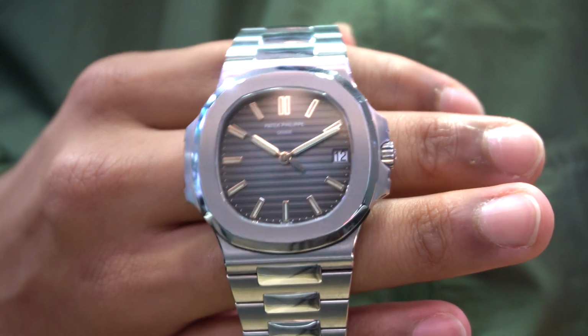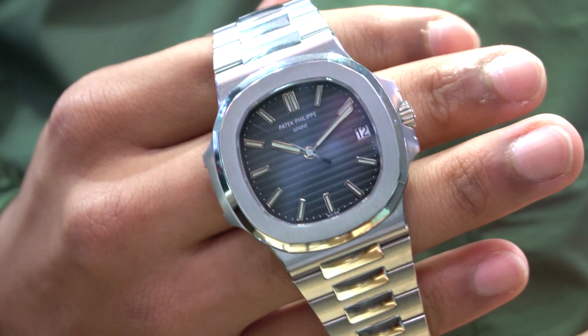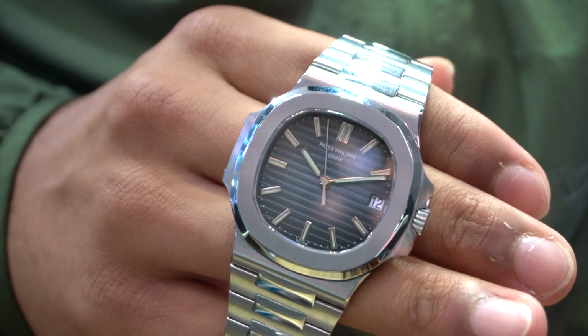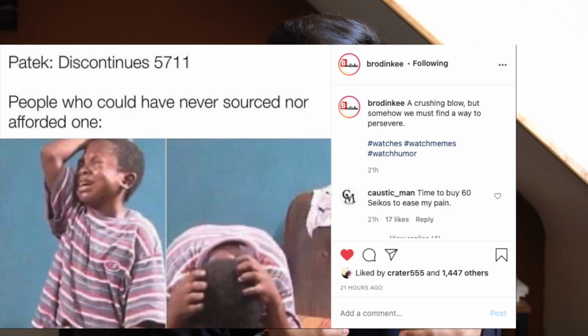So we spoke about the news, we spoke about the confirmation of it being discontinued, we spoke about how crazy people are for this particular watch. Now, what do I really think about the discontinuation of the 5711? Am I happy? Am I sad? Am I indifferent to it? Or am I this guy? Thanks, Hodinkee.